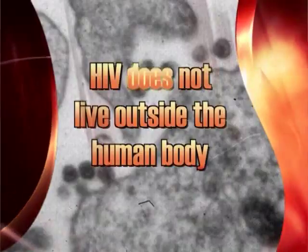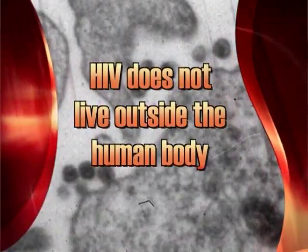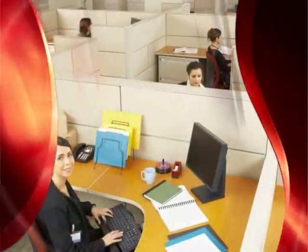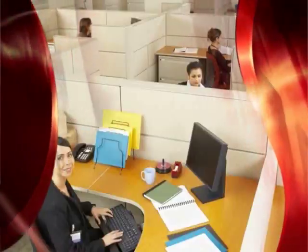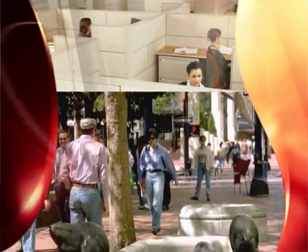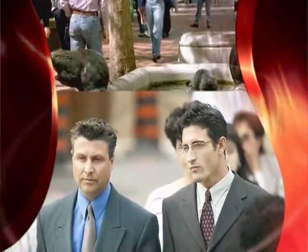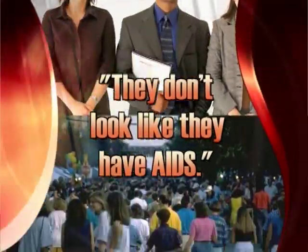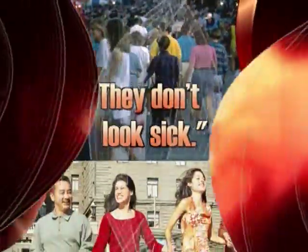But what we do know is this disease is not easy to transmit. HIV does not live outside the human body. That is why mosquitoes don't transmit HIV, and why the disease is relatively tough to catch in the workplace. The bad news is that until the disease advances to full-blown AIDS, you can't tell who is infected. That's why it's a mistake when people say, well, they don't look like they have AIDS, or they don't look sick. You just can't tell who may be infected, so we have to use protection whenever we're in a situation where we may be exposed to HIV.